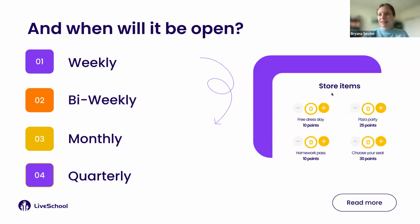And then you have to decide, okay, we got the who, now what's the when? Will the store be open weekly, bi-weekly, monthly, quarterly, and just pick the timing that works best for your team, especially if you have parent volunteers, PTA involvement, or even students. I'm trying to align that.